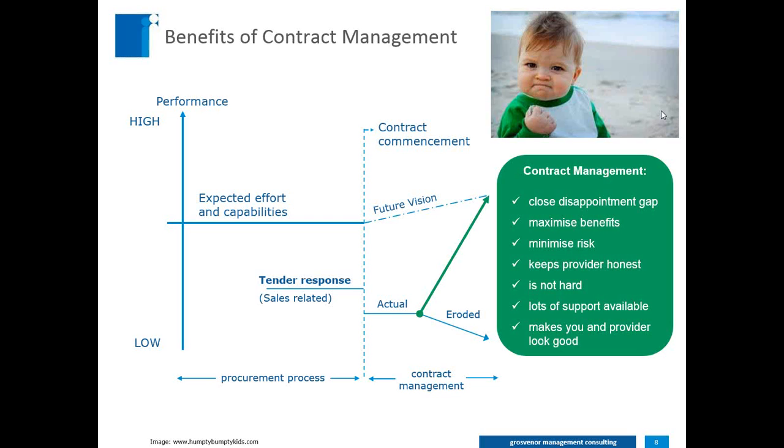We also want to minimize the risk, the operational risk, the risk of a supply shortage, for example, also reputational risk to our organization. We want to keep the provider honest. Mind you, this service provider has gotten in the door because they were assessed by us as being better than everyone else. So if we now don't hold them up to what they promised in their tender response, that's very unfair against everyone else who missed out on this contract. So it's only fair to the people who missed out to do contract management, so we keep this provider, the winning provider, honest.